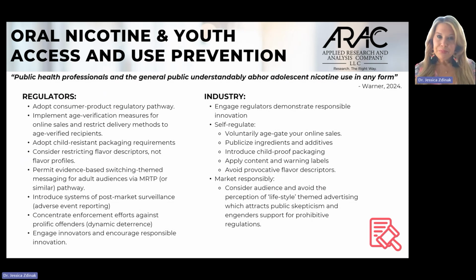Another thing to keep in mind, and I'm going to get to this in a few slides: there are ways to prevent another debacle like we had in the ENDS space. It is the duty of public health professionals, the general public, and manufacturers to make sure kids do not start using this product. For industry, I think it's very important for manufacturers to realize it is mostly on you to demonstrate responsible innovation, responsible marketing, and responsible go-to-market strategies that are legal, and to develop a good relationship with your regulator. Really, you can self-regulate. You can voluntarily age gate your online sales. You can introduce child-proof packaging, apply content warning labels, and other things that you see on the screen.